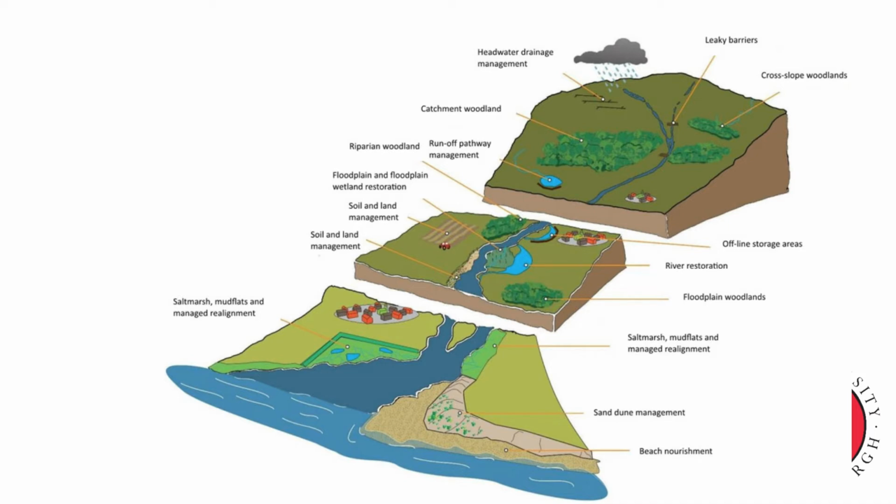Another method is changing the way land is managed, so soil can be used to absorb more water, such as implementing vegetation, such as trees. Another is creating acceptable floodplains, where rivers can burst their banks, but to a point where they're not damaging or encroaching on people's land or property.